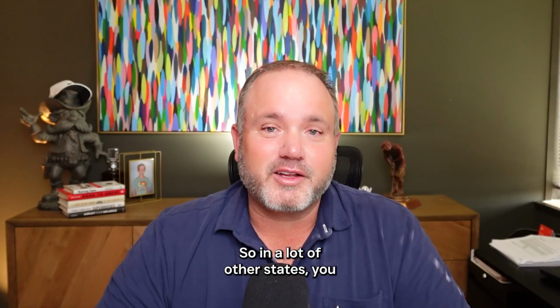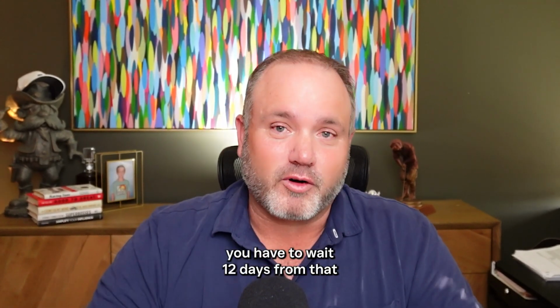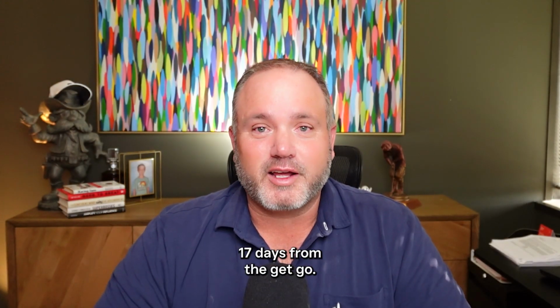So in a lot of other states, you can get cash out in 5 days or less. In Texas, it's 17 at minimum because you have to wait 12 days from that date before you can sign your documents, and then you have a 3-day waiting period and it funds on the 4th day. If all goes perfectly, it's 17 days from the get-go.